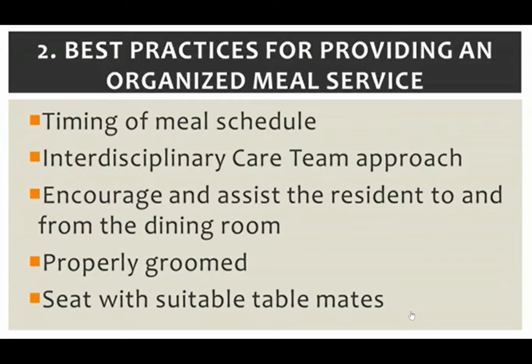Also, it is important to seat the resident with suitable table mates. A resident who is social or is able to feed themselves may not be appropriate to be seated with residents who do not carry conversation and/or may require total assistance.